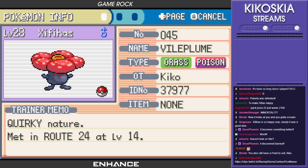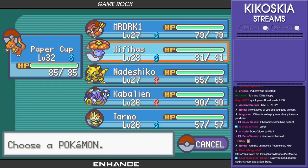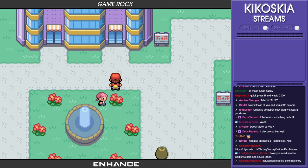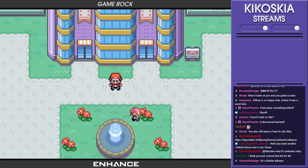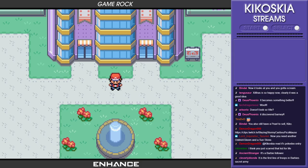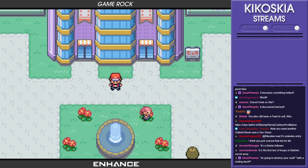Yay! We have a pearl to sell, that's true. We'll sell that next time, for I think we have done quite a lot already in this stream. We have gone through an area, we've beaten our rival, we've beaten a gym, and soon we will explore the Celadon department store properly, and then see about checking out that game corner. Lots of headway. I'm going to destroy us all with a smiling face!